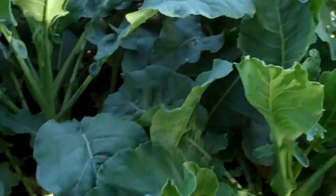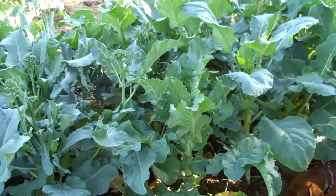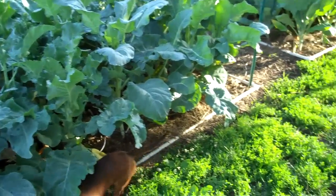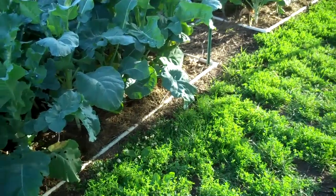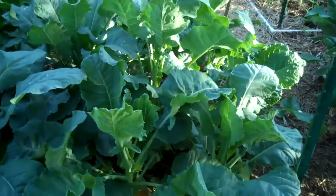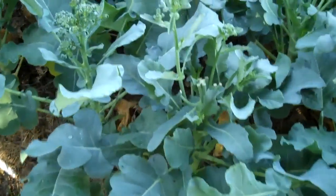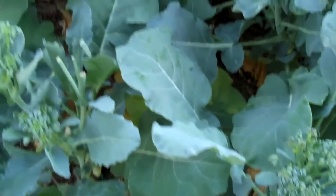Over here is my broccoli, same story. Well, a little different story, but basically same size plants. Some of these are almost 3 foot tall. They're huge. These have produced heads, but the heads are real loose. They're wanting to bolt or flower, and again, it's because it's too hot.